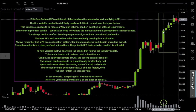Look at candle two right here. This is what your second candle formation needs to look like. If it doesn't look like that, just pass up on the trade.